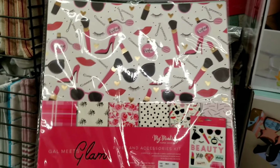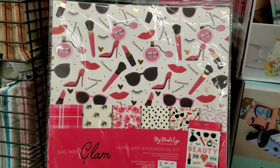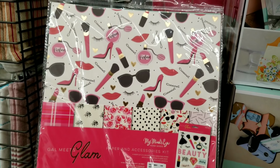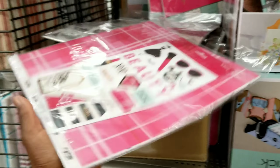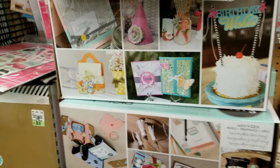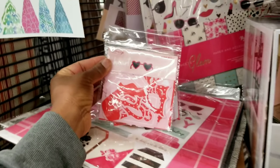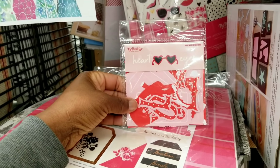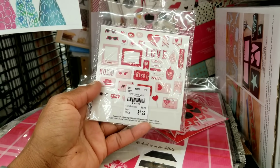Okay, and it looks like more of this paper. We saw this several weeks ago. Gal Meets Glam. Got your girly double-sided papers. It's $3.99. And stickers. And there's also, let's see, these die cut packs, My Mind's Eye, and this is $1.99.